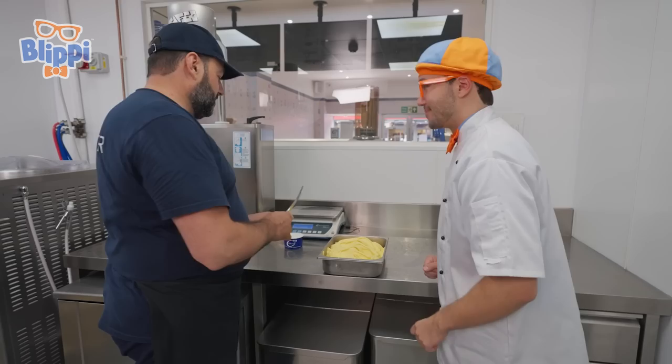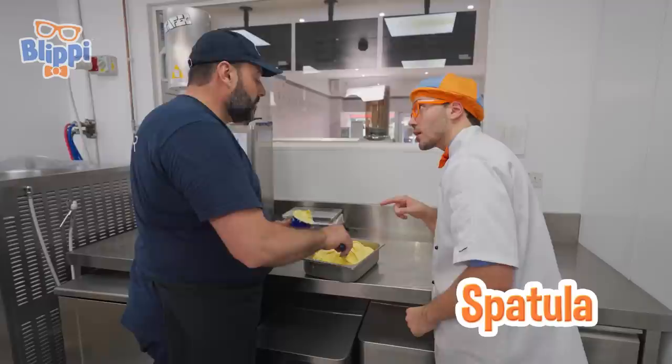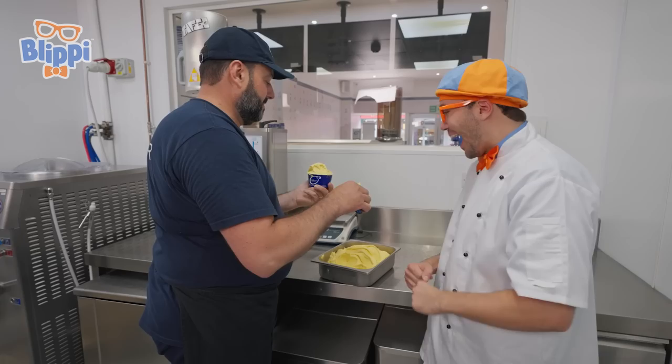Whoa, and is that a spatula you're using? Yes. Whoa, yeah, you don't use an ice cream scoop for gelato. Yeah, you have a gelato spatula. For me? Yeah. Oh, thank you.